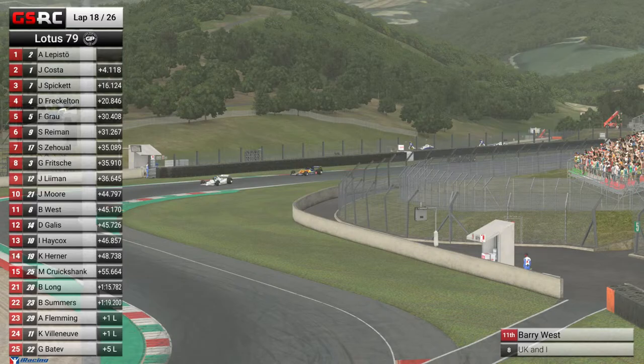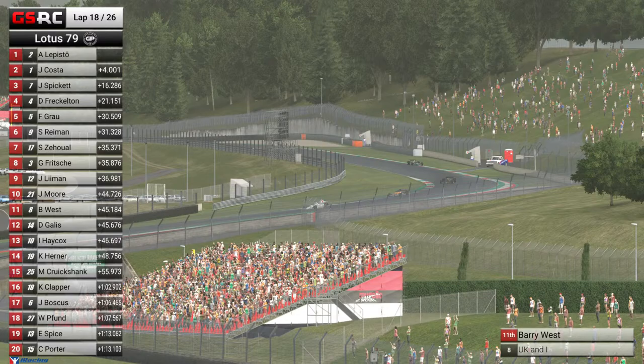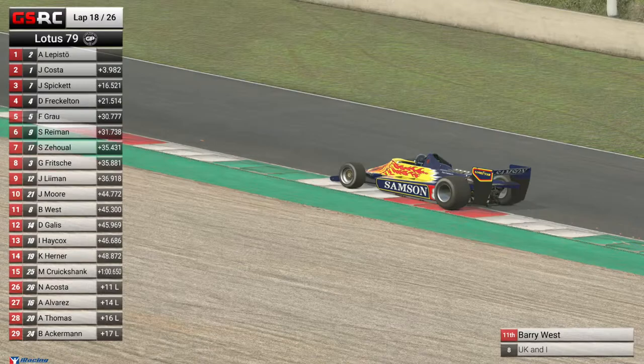As we had a bit of smoke, or dust or something, not sure what it was from, Barry West is back on the fight with Jess Moore. So whatever slowed down Jess before, he seems to have at least gotten a bit of a handle on things, because he's held back that number eight for a couple laps now.